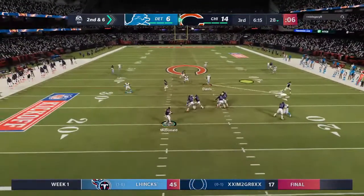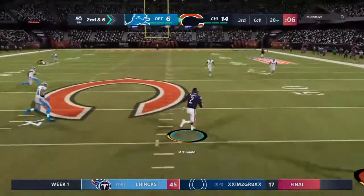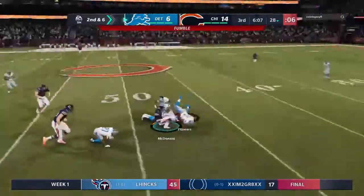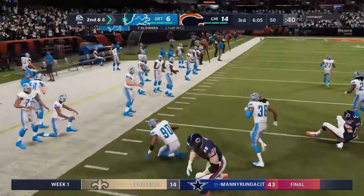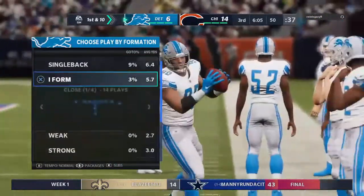Looking to throw on second down. McDonald dancing to his left. Oh, he's got some breathing room. And now look at this. Big gain, but a fumble. And this is scooped up by the Lions. And his guys will set up shop at midfield at the 50-yard line.